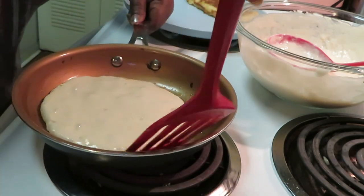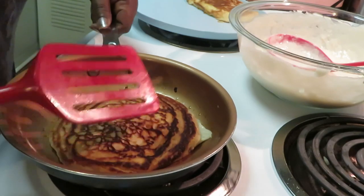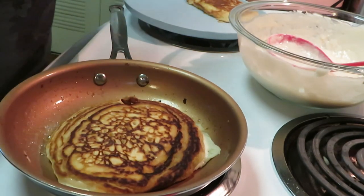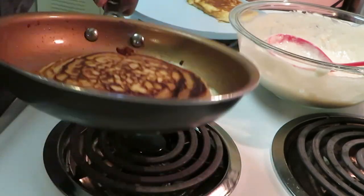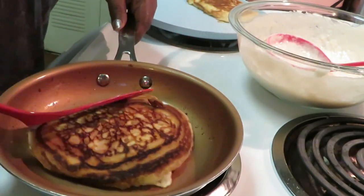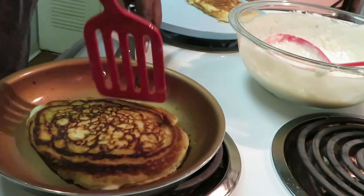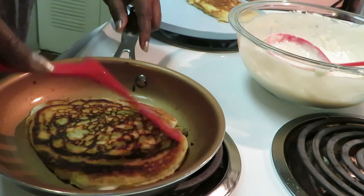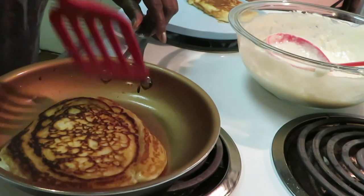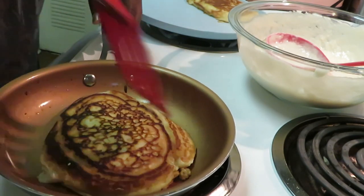Yep. Go ahead and get this flipped. Looks like it's ready. Okay, come on. Let's get a little oil. Spray your oil on the side. Always want your pancakes to be moving. Don't want it to be stuck to your pan. You want to be in control of cooking your pancakes. Don't let the pancakes control you.